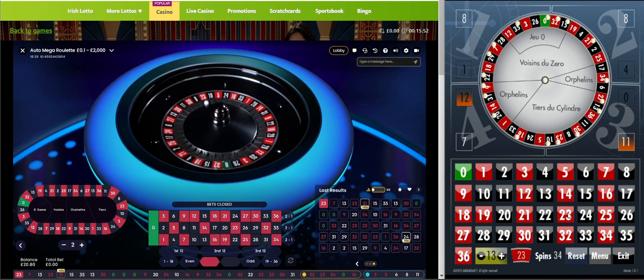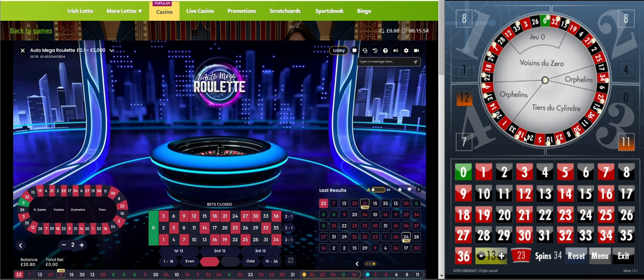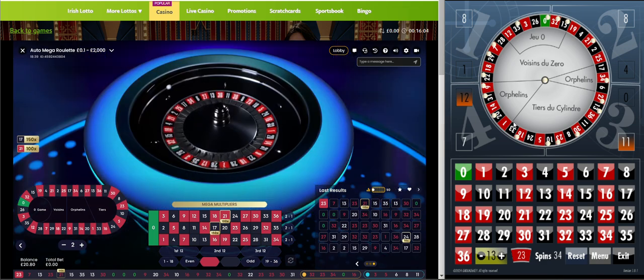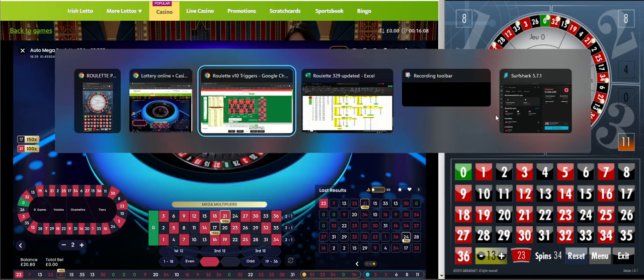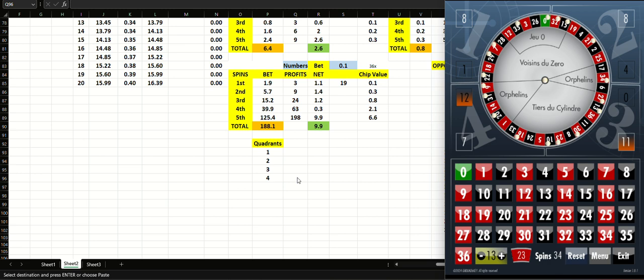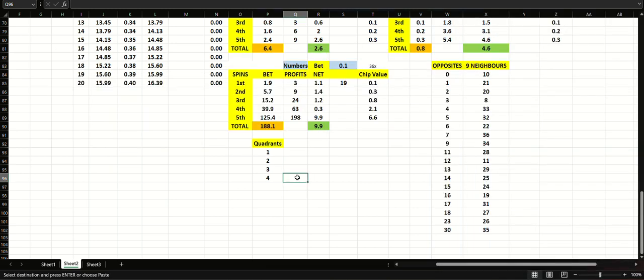We got number 23 again. So 23. And quadrant number 4 goes from 5 to 9. So we got number 1 right here. So you place on 1 and 4 neighbors. So 1, 2, 3, 4 here. 1, 2, 3, 4 there. Okay, so quadrant 4. Let me just go over here. Quadrant 4. Is it 4 neighbors? 1 and 4 neighbors.